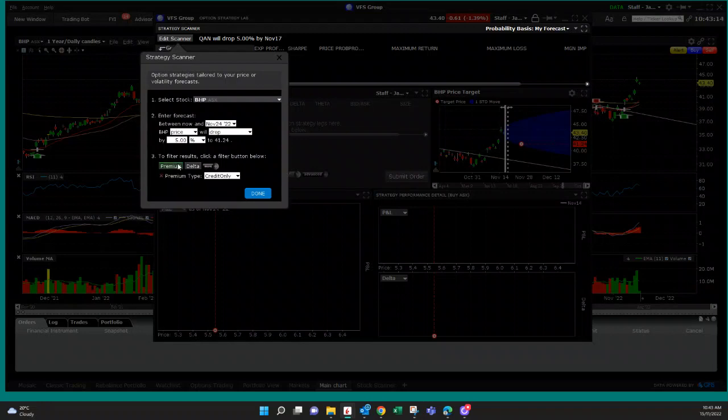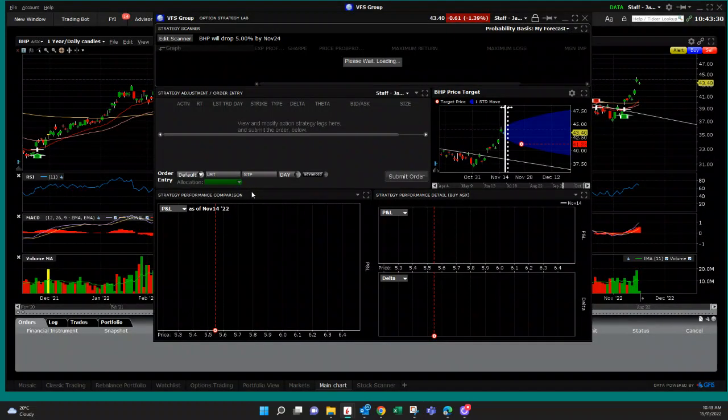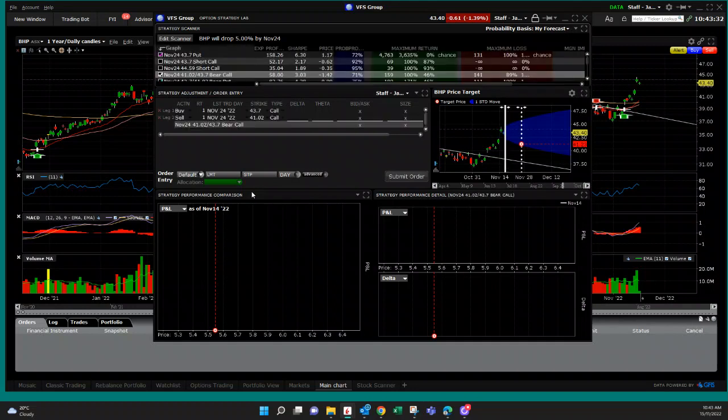Now the premium, I go credit only. Okay, I want to make my money there. Debit only, I could go, or I could go either one as well. So let's just go any and see what it concocts for us based on the current pricing of BHP, the current pricing of the options market, and where the IB magic computer can run for us and see what it can come up with. So let's see, BHP, it's just loading.